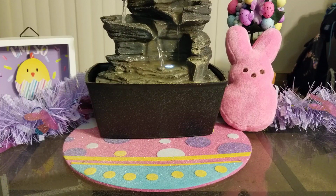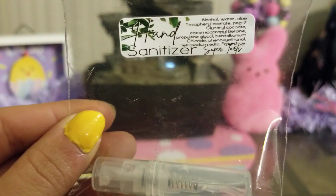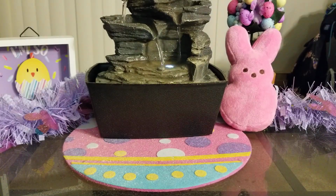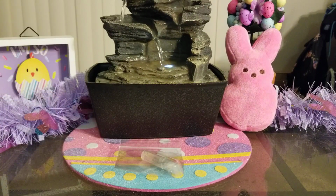Okay, so sample-wise, she gave me a sanitizer as a sample, which I thought was really cool. So this is a hand sanitizer. It does not tell me the name of it, nor is it on the bottle. So I'm not exactly sure what this is, if it's a scent that she personally does, or if it's something else. I'm not really sure. This video looks so overexposed. I don't know if it's because of the lights, but this definitely smells like perfume. It's definitely a perfumey hand sanitizer scent, which I actually really like. So I got that as a sample. Thank you so much. All right, so now let's get on to the cookies.